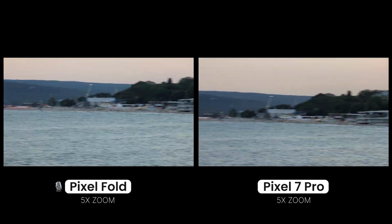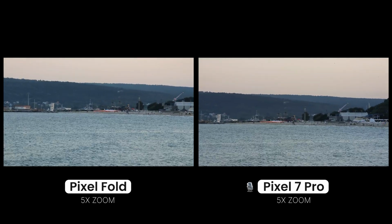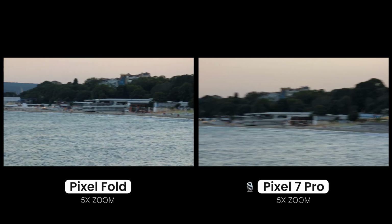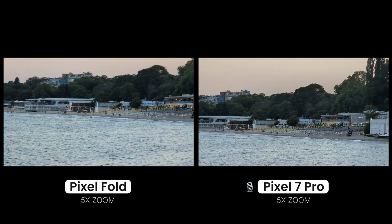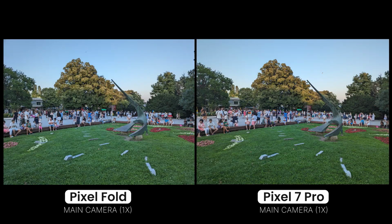And you can pan around like this. Do you see a difference in the quality? Is the Pixel Fold better, or are they more or less the same? Let me know.